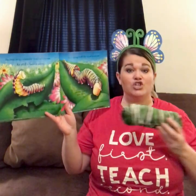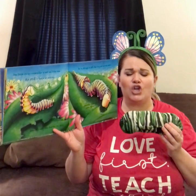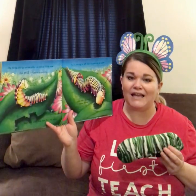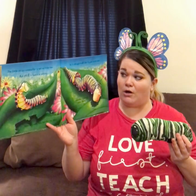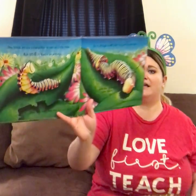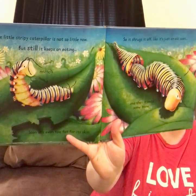Munch, munch, munch. So as the caterpillar eats, it gets bigger. And soon it gets so big that its skin is too tight and doesn't fit anymore. Kind of like sometimes when you grow and your jackets don't fit anymore. So it takes off its old skin that's too small. And underneath it has fresh new skin that's all nice and big enough for it. Gives it more room to grow.